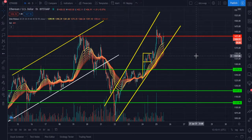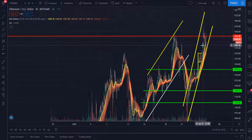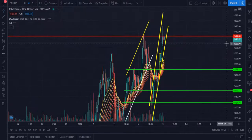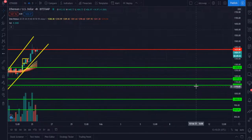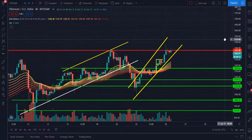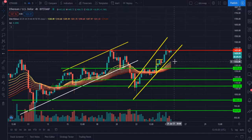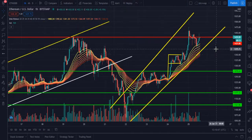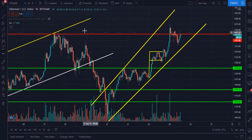Now, let me please tell you my next target of Ethereum. Let me please zoom this. Let me please show you my 4-hour chart of Ethereum. Here you can see EMA ribbon of 4-hour is at 1330 and very far below these candles. And let me please arrange this chart and show you the 1-hour chart again. Let me please hide this.